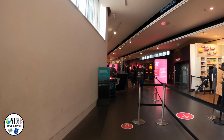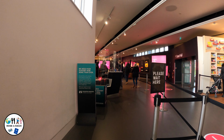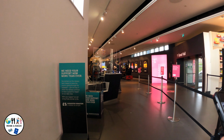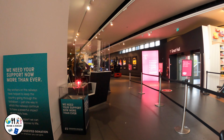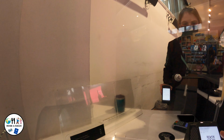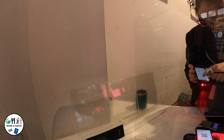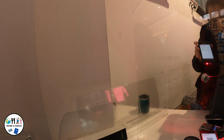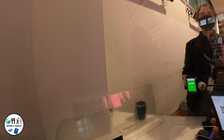As you can see, we've got lots of sanitization stations here. And you need to book your tickets beforehand, of course. It's free of charge. But you just need to go to the counter and validate it with the QR code and stuff. And the staff are really friendly, with the whole protocol of COVID in place as well. So it was really easy for us to sort of move around and just get our heads around this place as well.